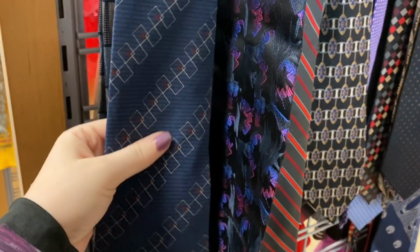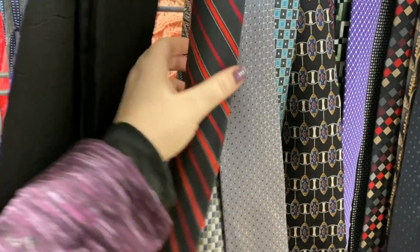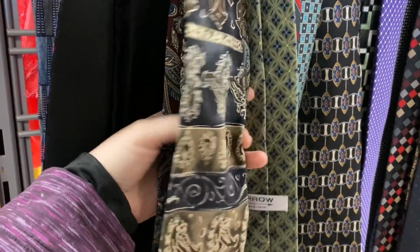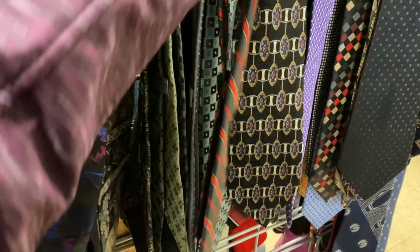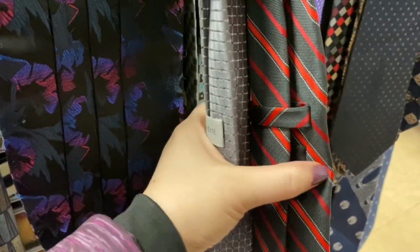I just recently started to get into neckties, learning about them and what is best to pick up for reselling purposes. So it's something that is light and you can ship out fairly easily. Don't have to worry about it breaking or anything like that. So I am glancing at those more often now that I know what to look for. So definitely can make some good money if you find the right ones.